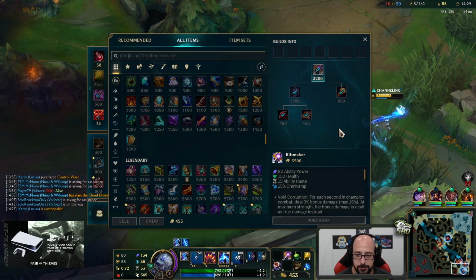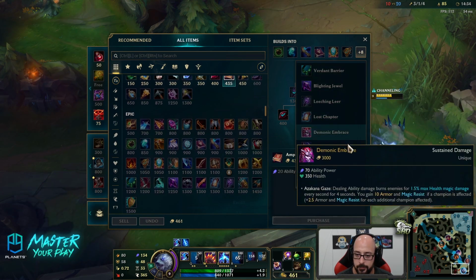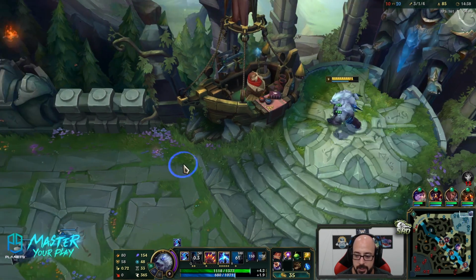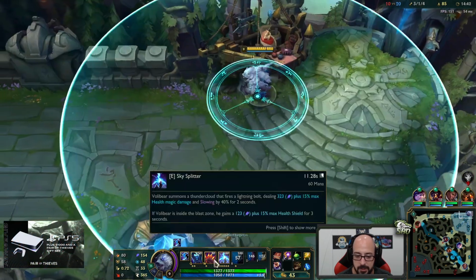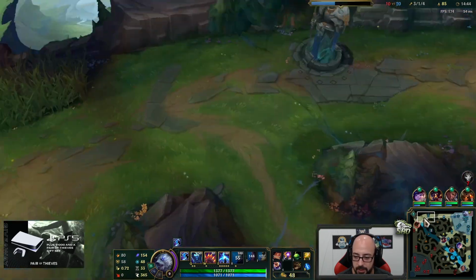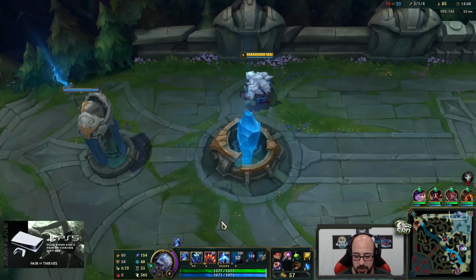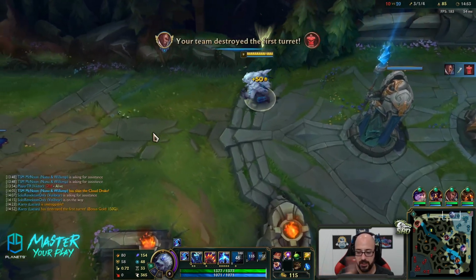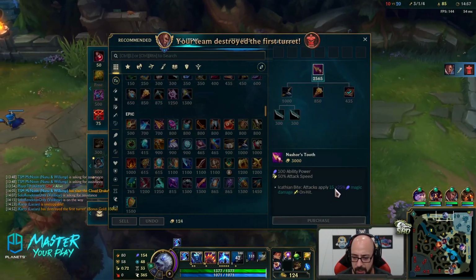Alright, let's reset. So next item is Nashor's Tooth. 100 ability power, 50% attack speed, and then applies on-hit effects. And that's important because our Q and our W both apply on-hit effects as well. And then we have our passive, right? So once we get this Nashor's Tooth, essentially what's going to happen is our passive is going to be doing like 150 damage every single auto attack in a chain lightning effect, right? And then Nashor's Tooth will do about like 78, 79, I think.